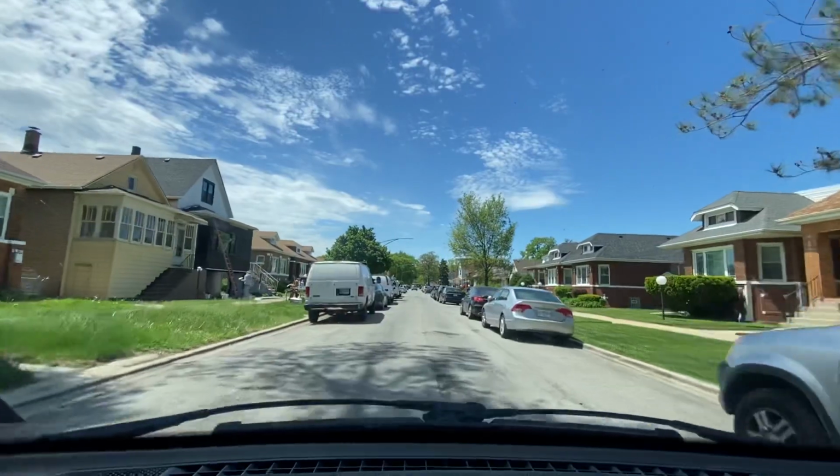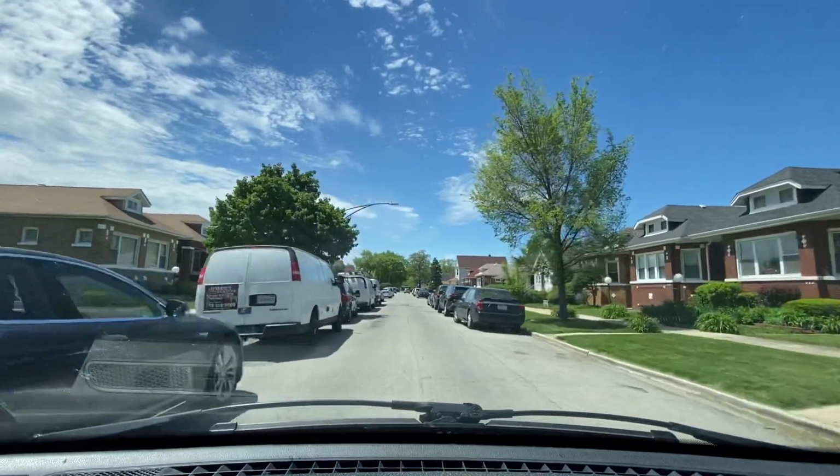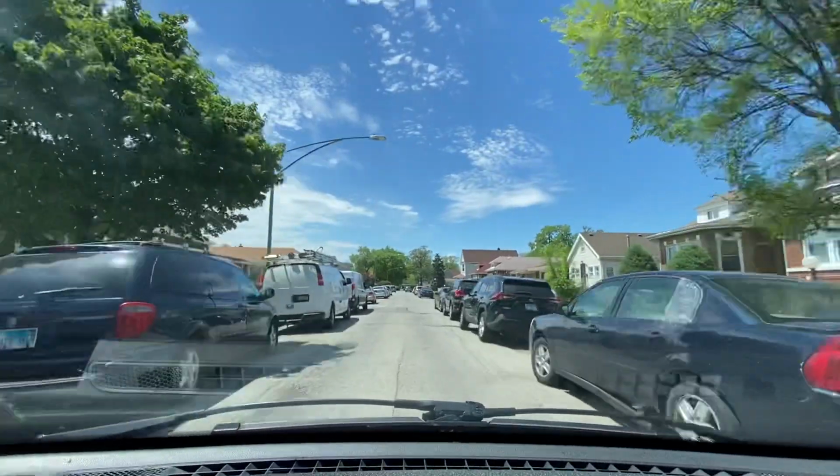Look, they're remodeling a house on my left, doing some rehab work on it. There's a whole bunch of guys. I guess they're eating lunch, probably their lunch break.